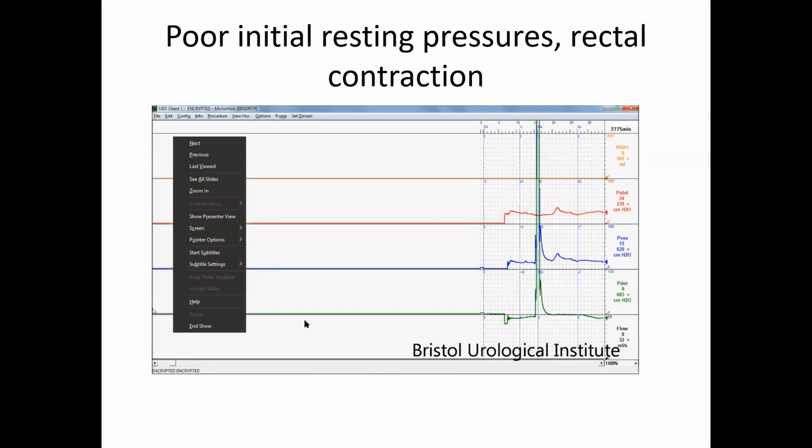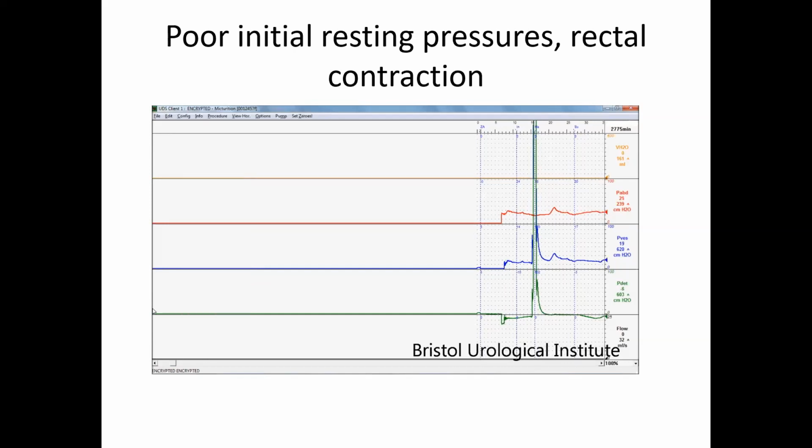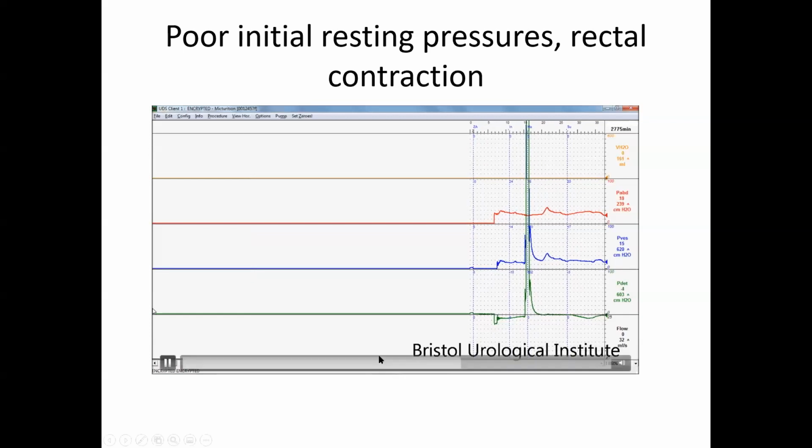So can everyone see that there's a decrease on the detrusor line? Yes, perfect, Nick. So your detrusor is becoming negative. Fab. So for those of you who can see this, you've had a lovely resting pressure on your detrusor line, and now you've suddenly got this dip in it.